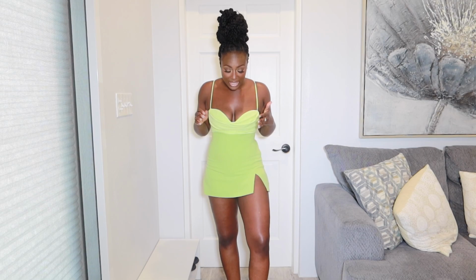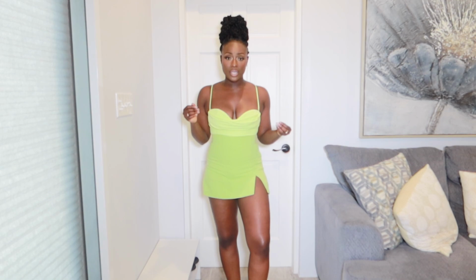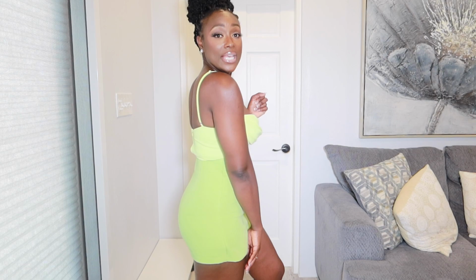Like, where am I getting this? Can I get on vacation in this? Because I need to go to somebody's party. The way I'm snatched in this, it's the cutest little fit ever. I love it, love it, love it.